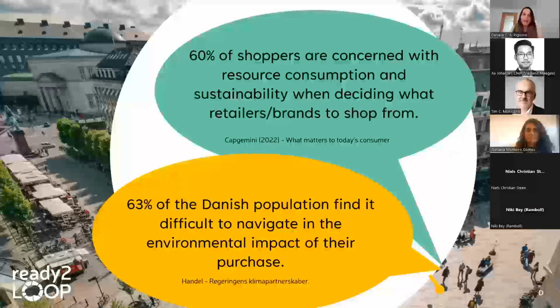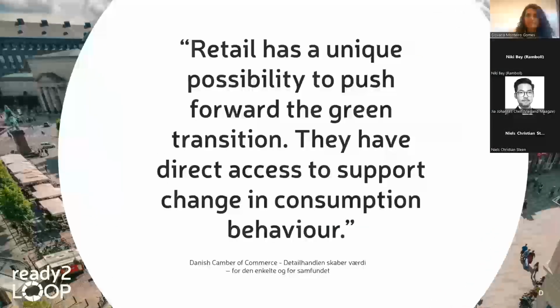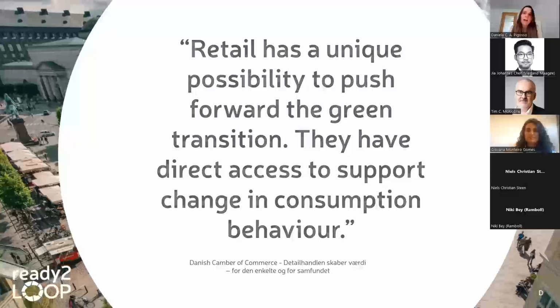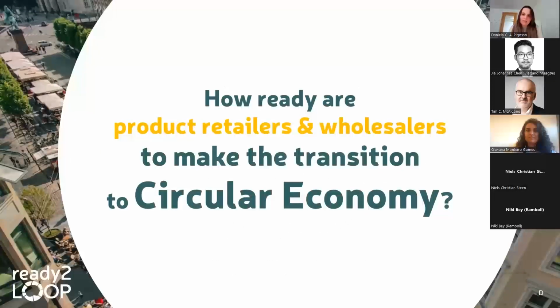And this all actually highlights the very important role that retailers and wholesalers have in driving sustainable and circular consumption, not only in Denmark, but in the world overall. And we would say, together with the Danish Chamber of Commerce, that retail has a really unique possibility for pushing toward this green transition, providing consumers the choice, but also the power so that they can change their overall consumption behavior. And this is exactly the reason why we are here today, because what happens is that most product retailers and wholesalers don't really know how ready they are for making this transition to circular.